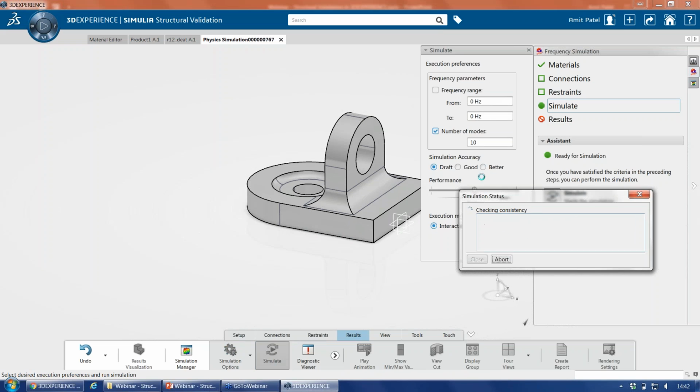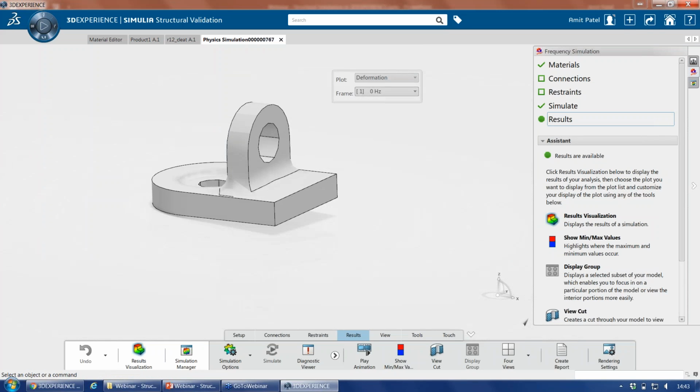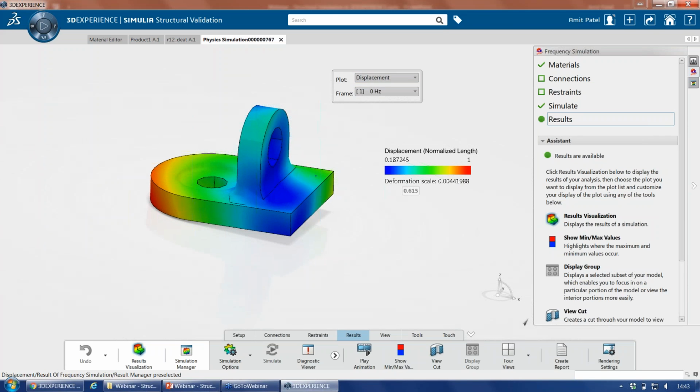Okay, so that's the simulate preferences. So I can pick the modes, the ranges of the frequency, etc. Run the simulation. So for something that's actually on the cloud, the simulation actually runs fairly quickly since it's got to process it and store the data off-site. So I'll just close the report. And I can plot the displacement.